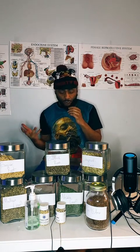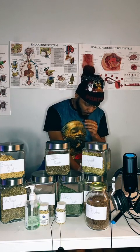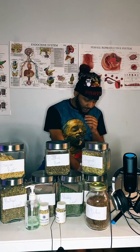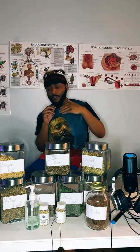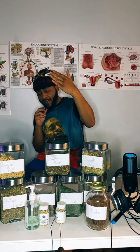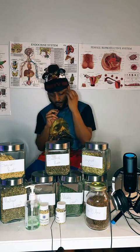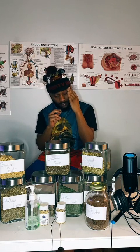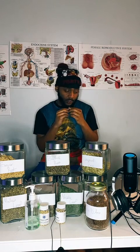Now, if you're hyper, that means you have overproduction. So you're going to need sea moss and bugleweed, and then you need to go through a detox, a fast with herbs and fruit and water. Then you need your sea moss. You need a routine of these herbs.